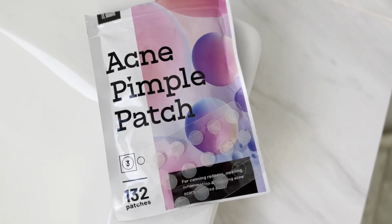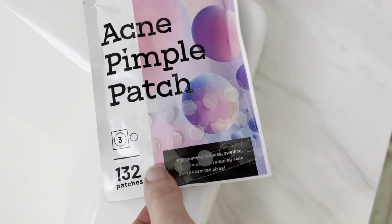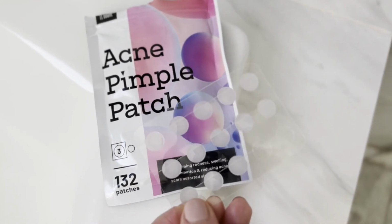Can't live without these. They're just a basic hydrocolloid material that you stick on your skin on a zit, and it helps suck out the gunk and clear it overnight. These are honestly better than any irritating acne medications that I've put on my face, or like benzoyl peroxide and stuff like that. Just for my age, maybe if I were younger, I could do that, but nowadays these I find are more effective at clearing blemishes than anything else I've ever tried without irritating the skin.